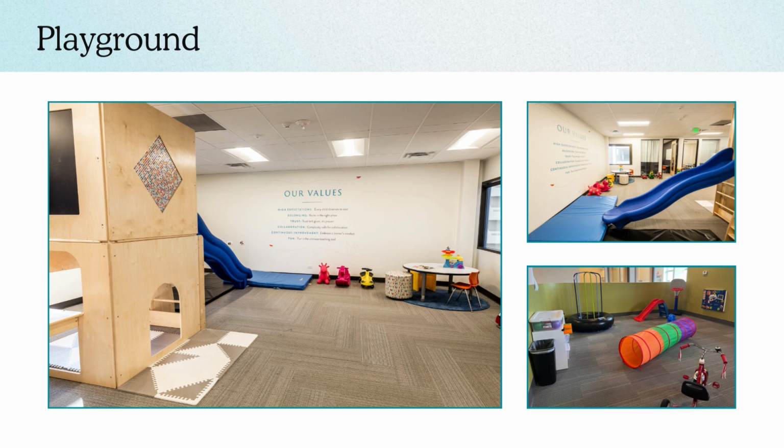There's also a space at each clinic, commonly referred to as the playground, where the clients have more room to do things like run, jump, climb, or ride scooters or trikes. This is also a great place to encourage social interaction, since several children are usually in the area at a time.